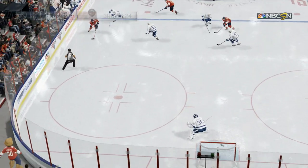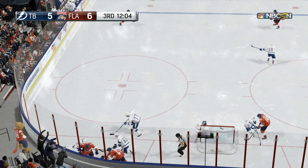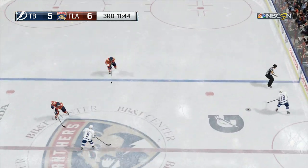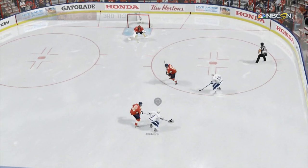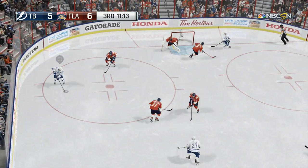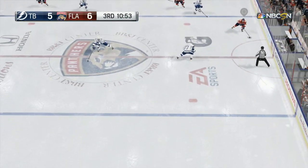Pushing it on up the wing. Around through the corner. Superb defensive play by Suster. Pass attempt to Johnson. Pitching this one to Palat. Shoots it on. Nearly grazed the iron on that. You have to give yourself a chance here. You cannot blow this puck past the net.